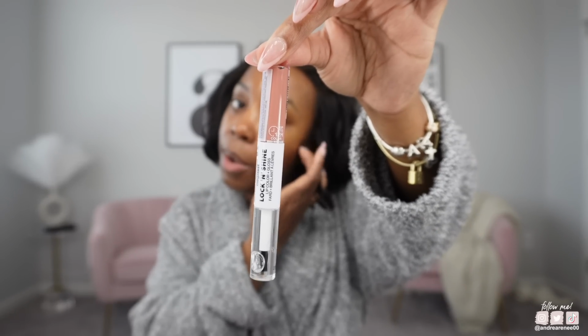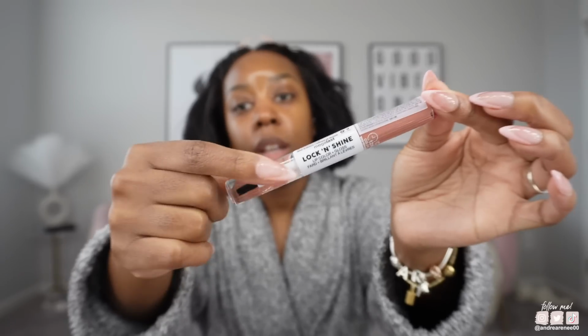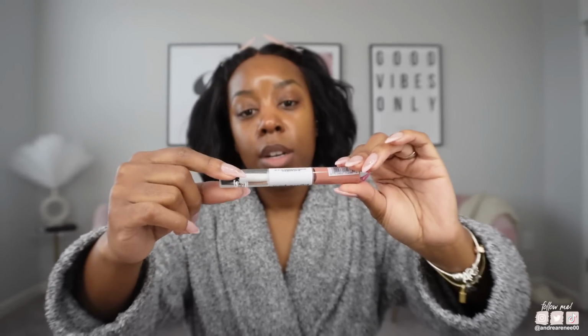And this is another product that I shared in my vlog. So if you guys don't watch the vlogs, I did like a Ulta haul in one of them. But this one is the new Wet n Wild Lock and Shine Lip Color. So it kind of looks like the new NYX lippies. You have the color on one side and then the clear gloss on the other side, and it's supposed to be transfer proof. I don't know, we're gonna see, but that's that.